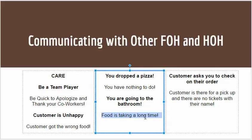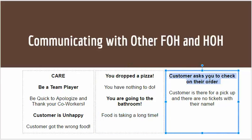If the food is taking so long, you see a table in the dining room, it seems like they've not gotten their food yet. What's going on with that and all of that? You want to keep an eye on that. Again, speed and accuracy. Remember those two words. They mean everything to our customers. If a customer asks you to check on their order, you come back and talk to the expediter. Hey guys, what's the status of this? Give me something. And you go back and communicate that to our customers.